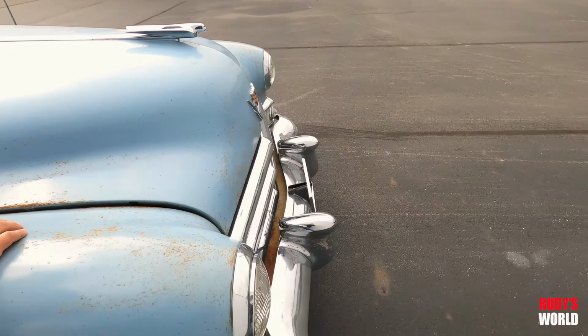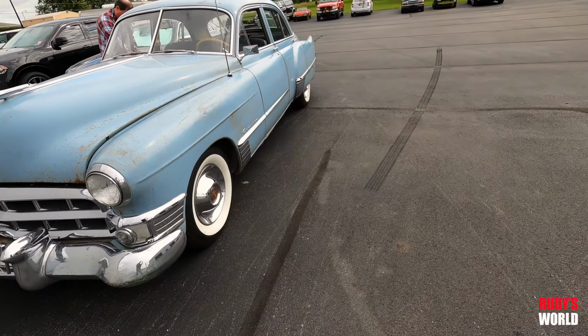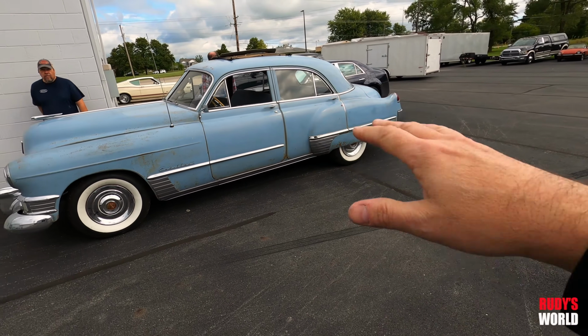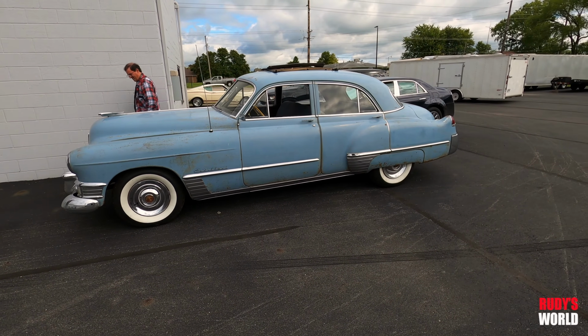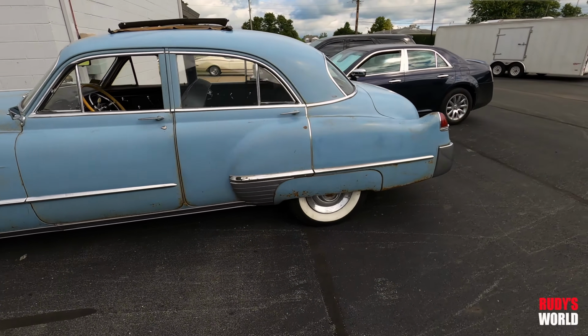To me, it looks like a different type of body style for these old Caddies. Like it looks shorter in the back to me. Just because it's four-door. Yeah, something's weird about it. I don't know. That's cool though.